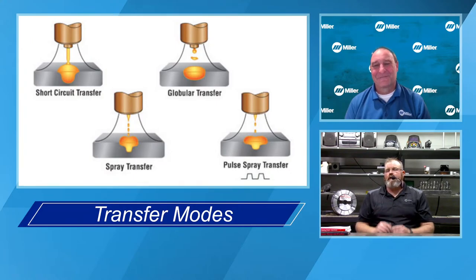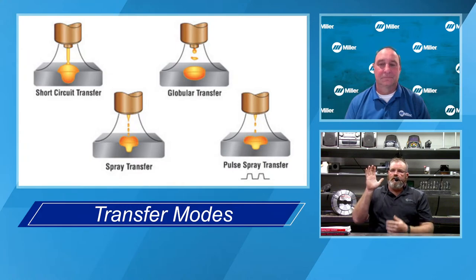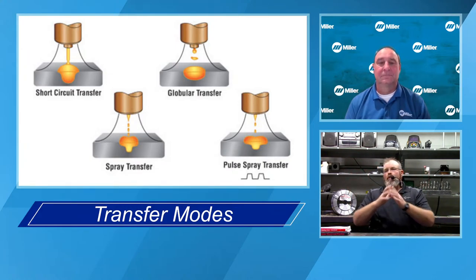The problem we have with globular transfer is that when you have that ball coming across the arc, it makes a big splash in that puddle and blows spatter out. It's washing that puddle out. It's not tying it in. It's washing it where it can cold lap over the material. So you have chances for lack of fusion at the weld toes, defects, things like that. So globular transfer is not really one that we recommend for any kind of material.